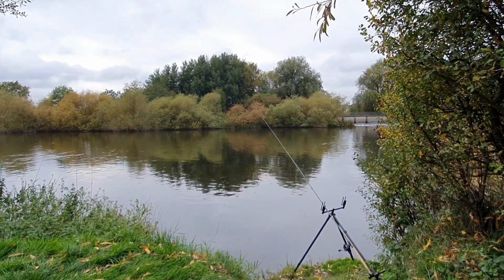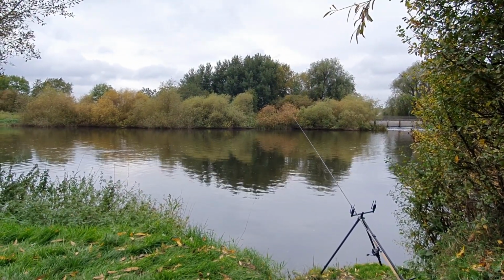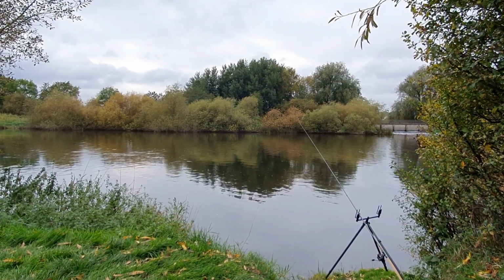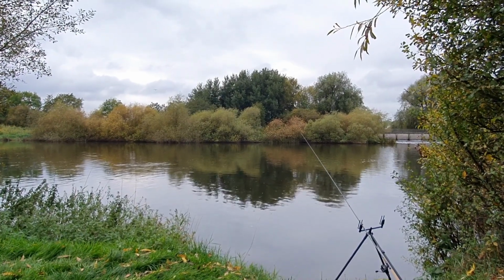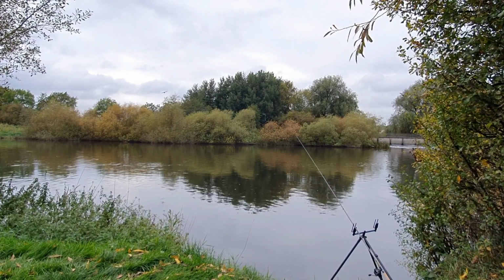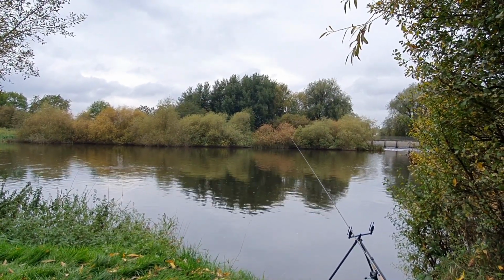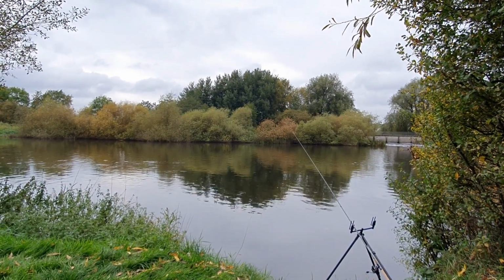Not had a knock or anything. Plus I find I've got them real big feeders, but they're only 2 ounce. I thought they were 3 ounce, but they're only 2 ounce. They keep moving. But you're further out, ain't you? You're more in the flow. They're not quite heavy enough to hold bottom properly. Next time, get some heavier ones.